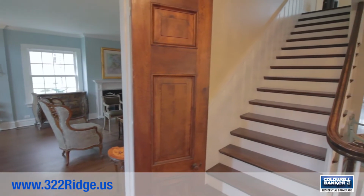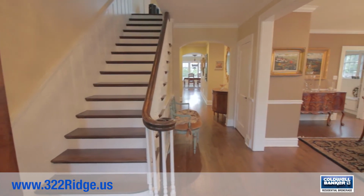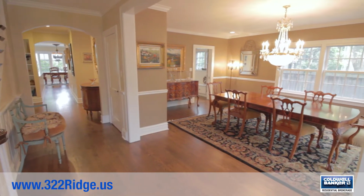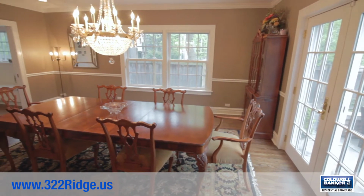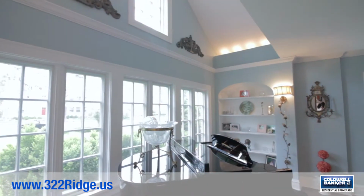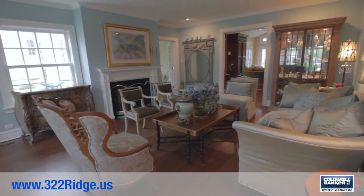This 1920s home has been transformed for modern living. A welcoming foyer provides great sight lines all the way to the backyard, while still providing distinction between the formal and casual living areas of this home. A gorgeous and inviting dining room has plenty of space for all of your dinner parties and family gatherings. And the sun-filled formal living room has a wood-burning fireplace and access to a lovely sunroom or den.